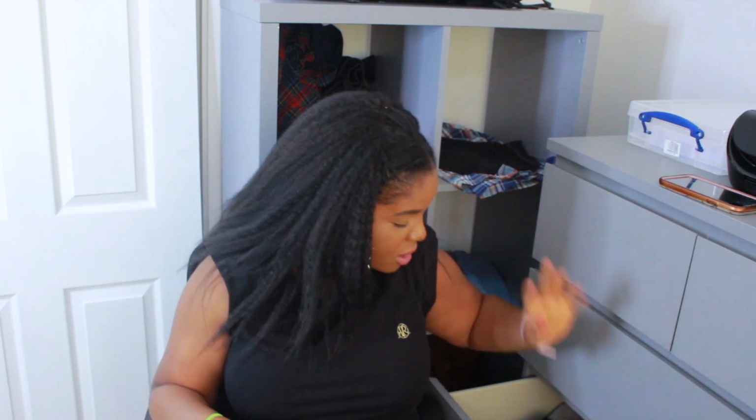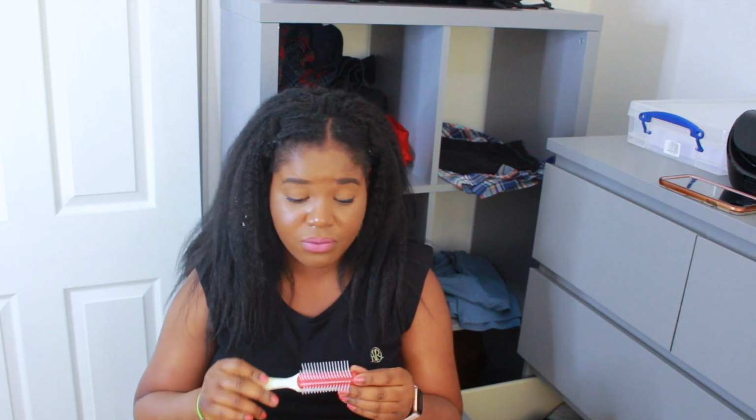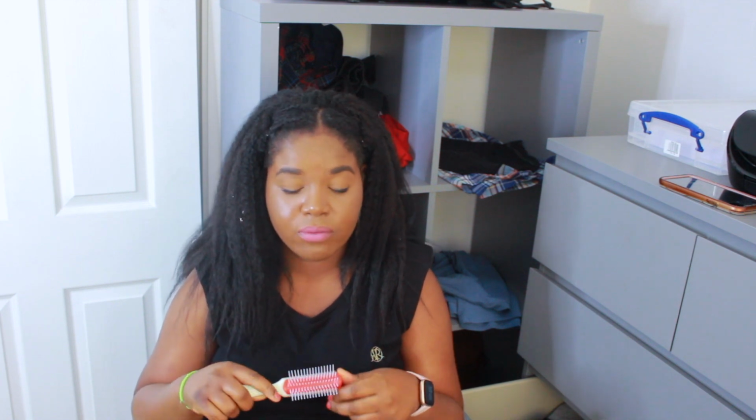So another thing that you're going to need is a brush. Now, when you have fine hair, combs are not really your best friend. They're just not your best friend. Now, if it works for you, that's good. Do whatever works for you. But I find that a denim brush works best. And if your hair is still short, then just get a small denim brush. If your hair is really big, get a bigger one.